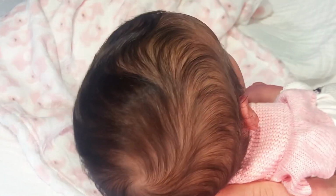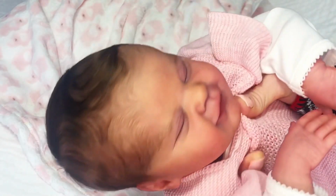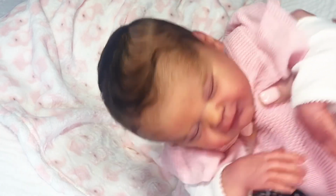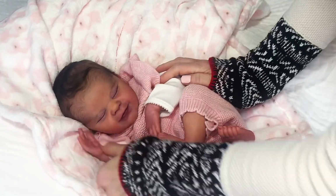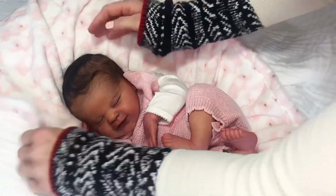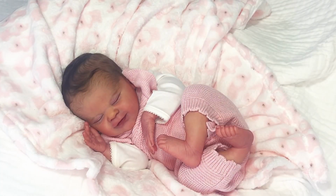Let's see it again, ladies and gents. Look at that hair. I just can't. Hello, you gorgeous. She makes me giggle. Oh my gosh, this sculpt makes me giggle. Look at that. You're home, baby girl. Look at her.